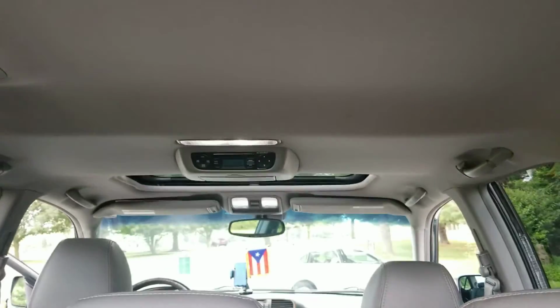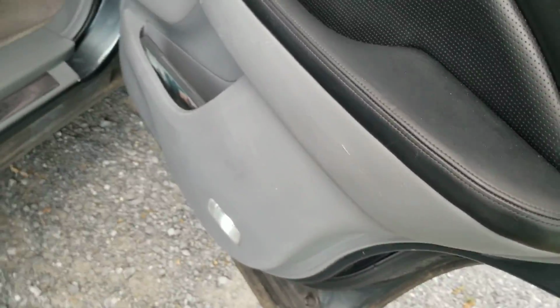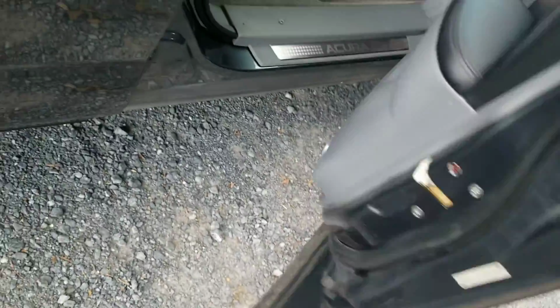You got one right here. And then you got the ones over there. And you got the ones in the doors. I did them on all the doors. The front doors and the back doors. That's pretty much the only thing I've done to it since I bought it. I've had it now for, I would say, a month.